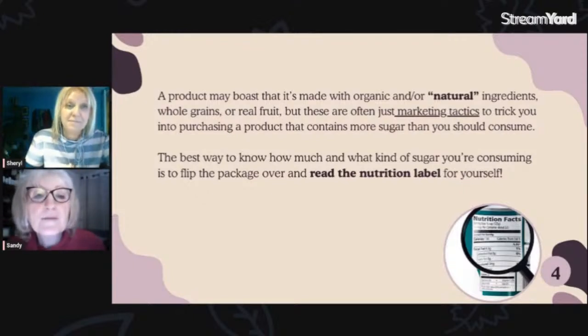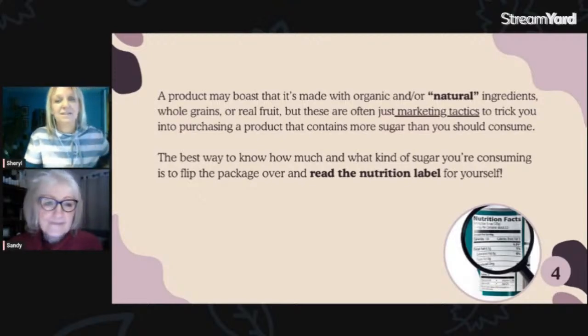A product may boast that it's made with organic or natural ingredients, whole grains, or real fruit, but these are often just marketing tactics to trick you into purchasing a product that contains more sugar than you should consume. And sometimes they're higher in sugar than the other stuff, so you really have to watch. The best way to know how much and what kind of sugar you're consuming is to flip the package over and read the nutritional label for yourself.